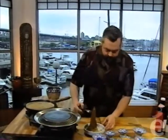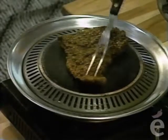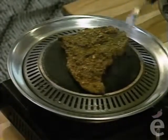Now, we'll take our flank steak and lay it down on top. Okay, we just want to let it cook quickly on both sides because we want that lovely pinkness inside. We can eat beef rare, of course, and that'll give a beautiful contrast with the vegetables that we're going to serve this on top of.